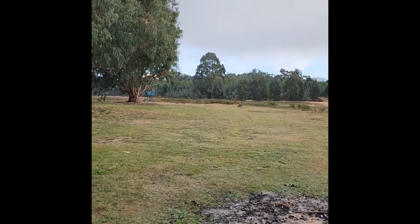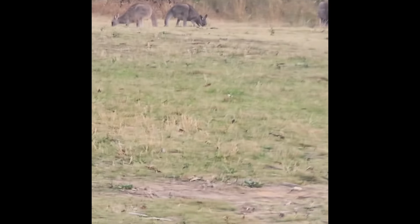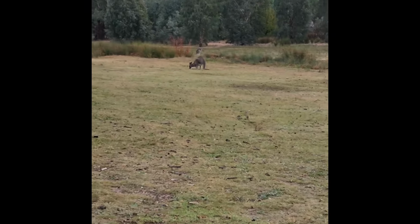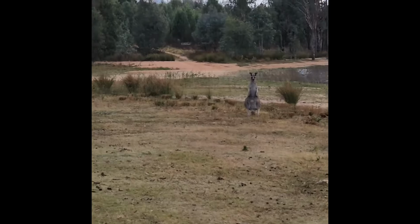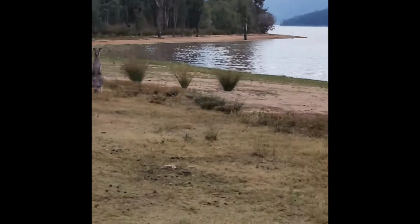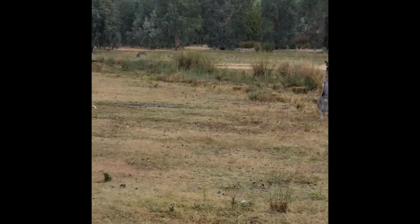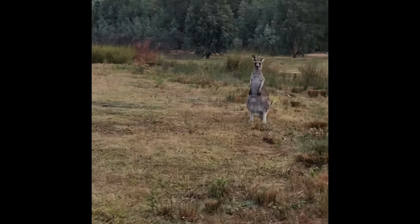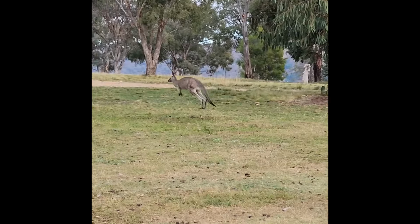If you can see all the kangaroos. See if I can zoom in a bit. There we go. Yeah, there's heaps of them about. Absolutely heaps of them. This morning, you can hear them going past the camper, hopping away. Very cool. You're not used to kangaroos, huh? People just think they're a friendly little animal, but they can become aggressive if you get too close. Most of the time they just hop off.